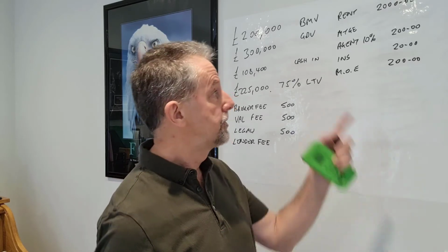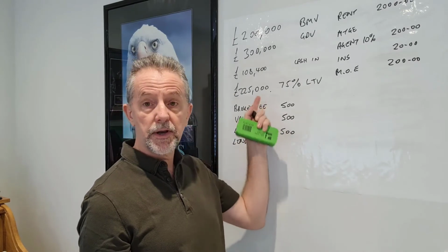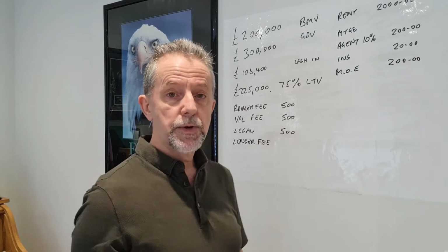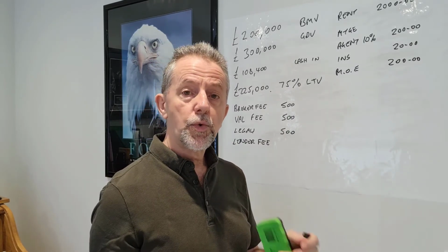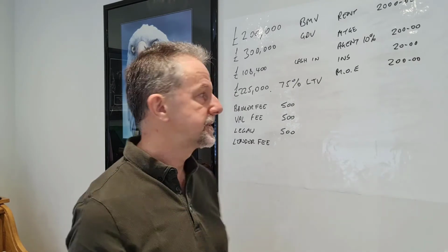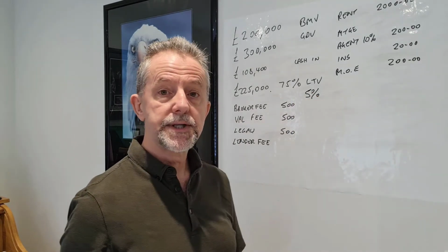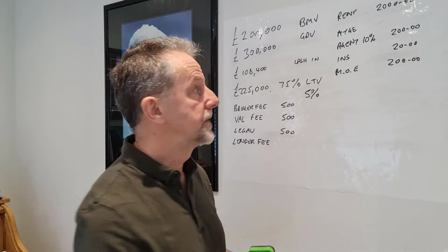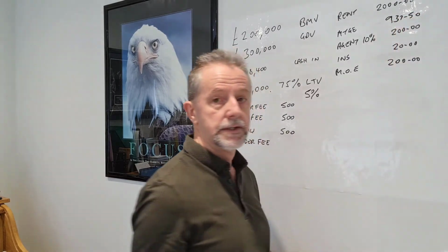So we've got those, now we just need to calculate the mortgage. Now bearing in mind, as I said, the lender's fee is not used to calculate their monthly interest, it's based on the $225,000. So what interest rate are we going to use? Well, at the current moment in time, interest rates are very, very low. So what I'm going to use is the default rate for most lenders, and that's 5%. So we've got 5% on £225,000. And that equates to £937.50.